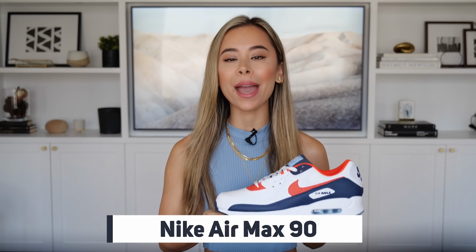This year, the trend is definitely leaning toward an update on the classics, and I'm excited to see a lot of new stylish options emerge as a result. First up, let's start with a super classic that has been constantly reinvented. This is the Nike Air Max 90.